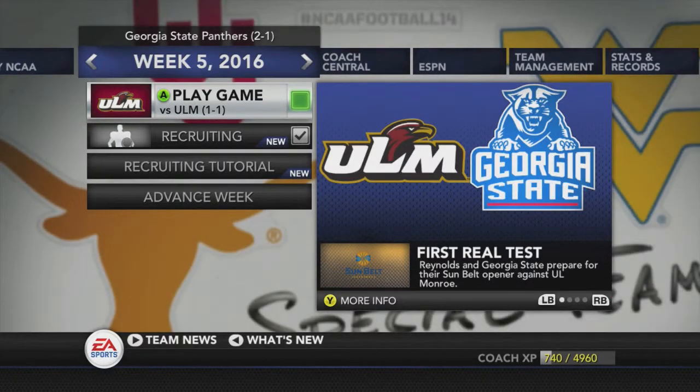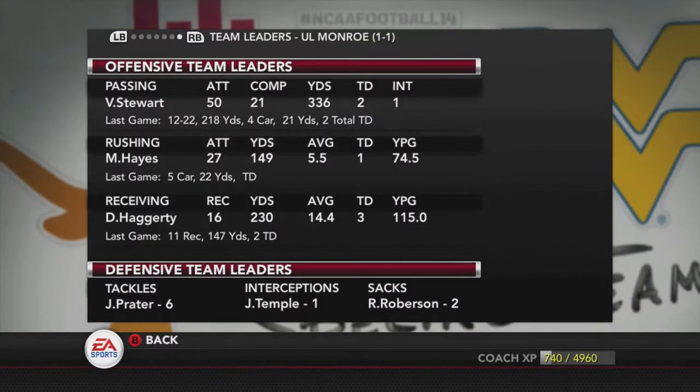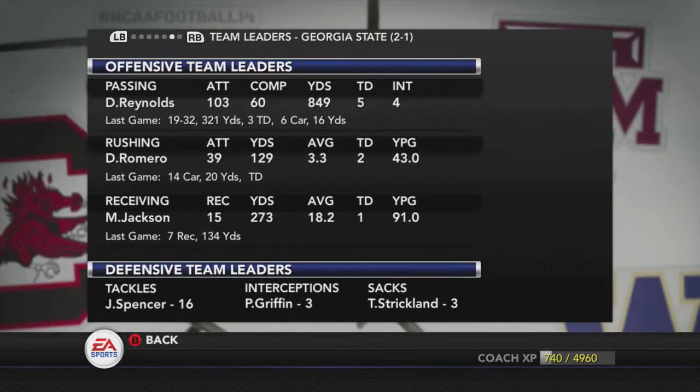Week 5 is here and Georgia State is back at home to face off against the University of Louisiana Monroe and open Sun Belt Conference play. Georgia State's coming off their biggest win, I believe, in school history, last week against number 17 Georgia, our in-state rival. They came away with a 28-21 victory.